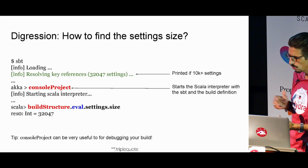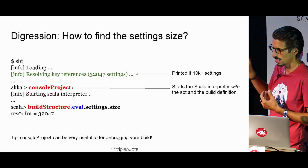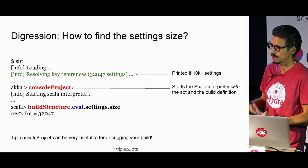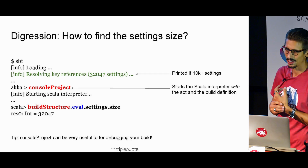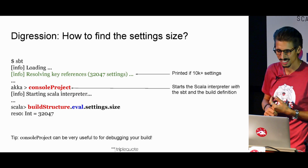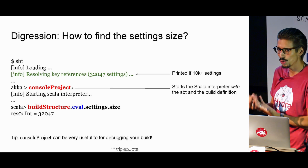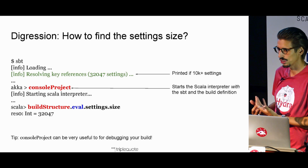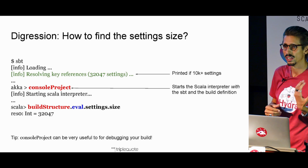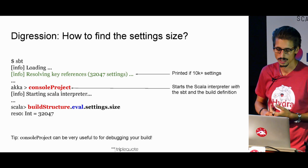So before getting into more details on settings, I wanted to give you, this is a digression, I wanted to advertise a little utility that exists in sbt that I find extremely useful for debugging my build. So how do you find out how many settings you have in your build? Well, if you just type sbt and look at the output, if you have more than 10,000 settings defining your build, sbt will tell you that.